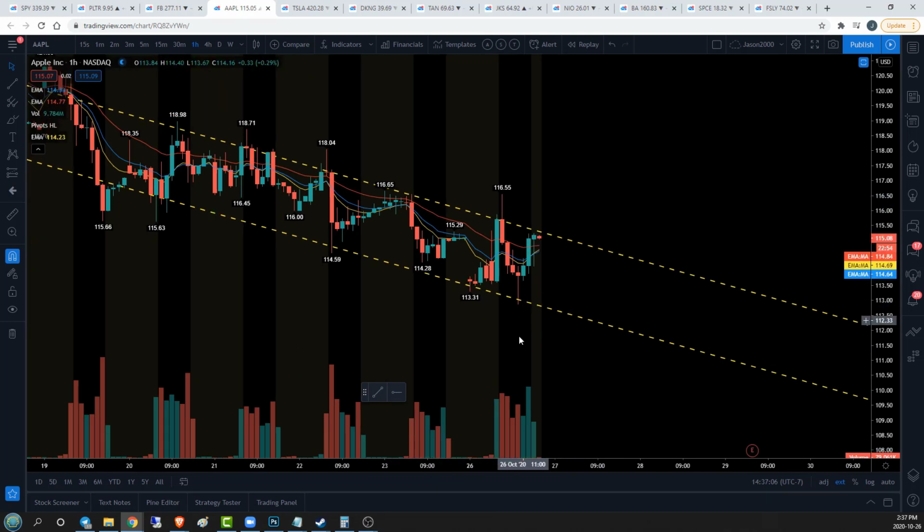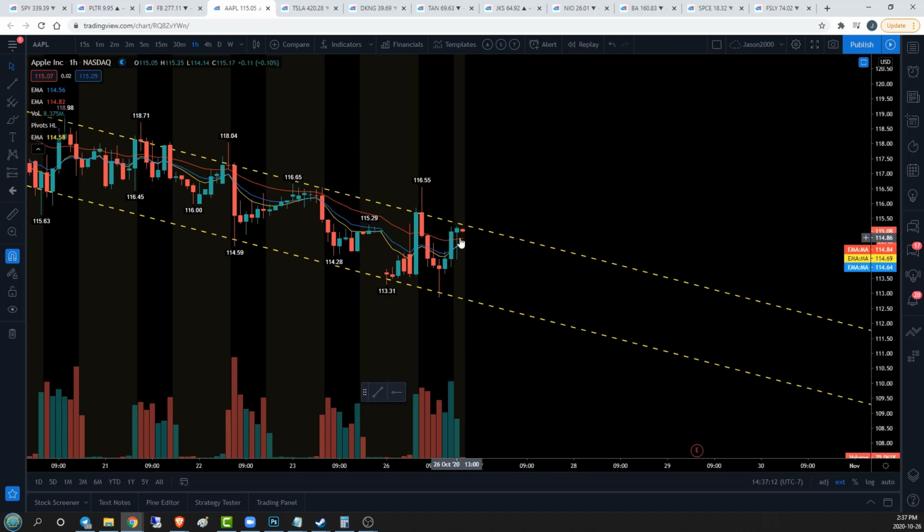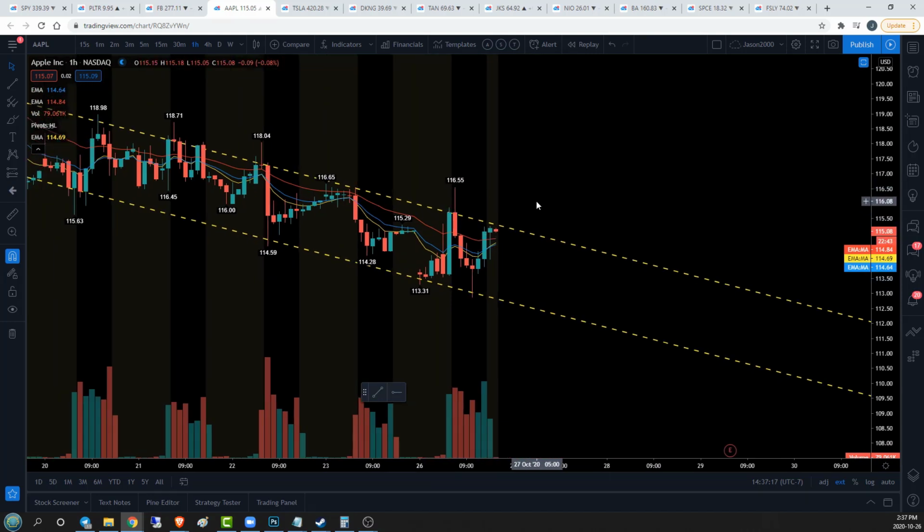Hourly downtrend is intact, lower highs and lower lows overall. We see the spike to 116.55, but we're concerned about pattern at this point. What we're going to look for is a bull break over pattern and then a bull break above 116.55. That is the most ideal scenario for the bulls at this time.